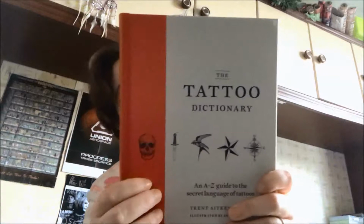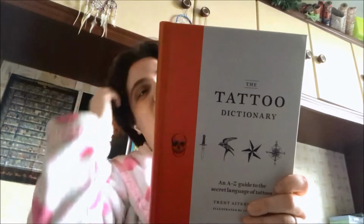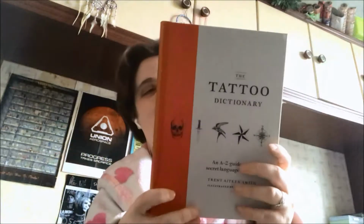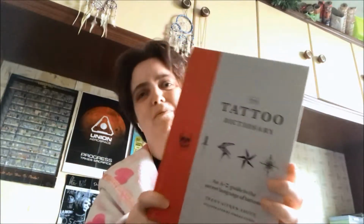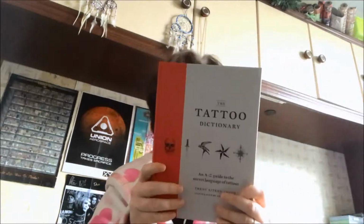And then they got me the tattoo dictionary, which actually seems really good because it basically has loads of images of tattoos, and it gives you a bit of story behind the meanings of some of them and how they maybe came about and became popular and things like that, which I thought was actually quite interesting. So I had a brief flick through, and it actually looks really cool. So it's another one that I will have to properly read at some point.